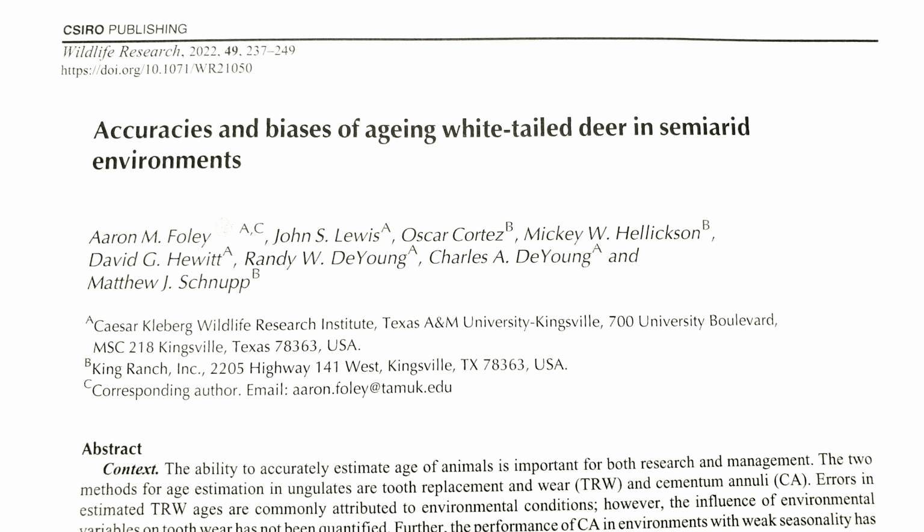They compared ranches that did and did not offer supplemental feed. And they compared tooth wear to cementum annuli. So basically, the mother of all scientific deer aging research projects. Let's hear from Dr. DeYoung.